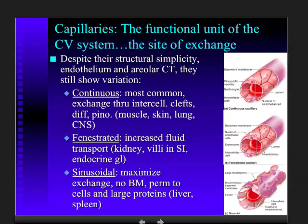You have a lot of exchange of materials there. It's permeable to cells even, and large proteins. Your liver is like that. It has sinusoidal capillaries, and your spleen likewise has sinusoidal capillaries. And you can imagine the same thing.